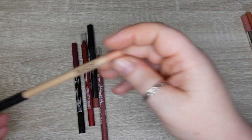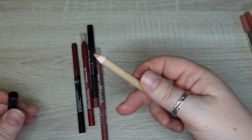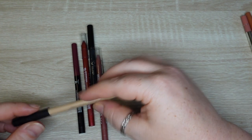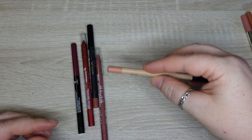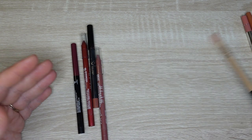One that I don't like is the Jason Wu Stay In Line Lip Pencil. I don't find that there's anything special about this. It is the sharpen up type. And honestly, I picked a shade that washes my lips out. This one kind of like, meh, it's not good. I wouldn't recommend it.